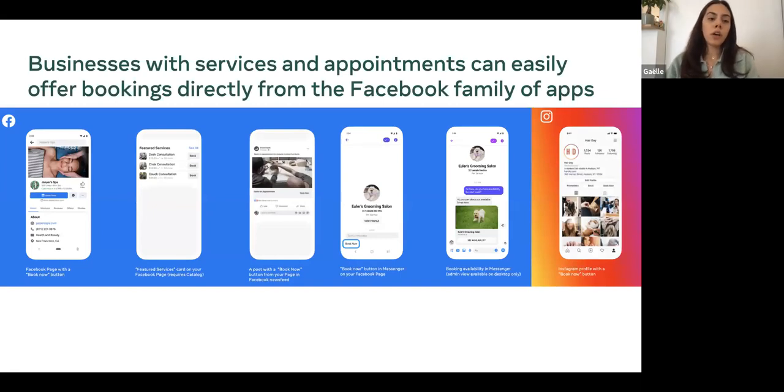So today, once you're up and running, once you've installed this Book Now button that we will cover shortly, you're able to provide this Book Now button on different surfaces within our family of apps. The first and foremost is on your account profile. On Instagram and on Facebook, you can include it as a standalone button that will appear at the top of the page. You can see it here on the first and last screenshot.